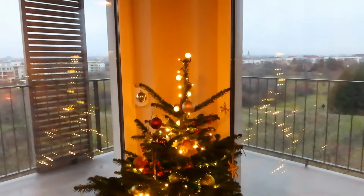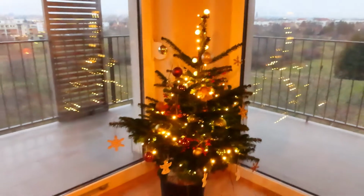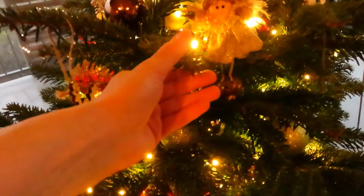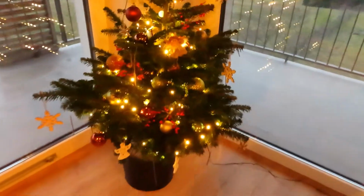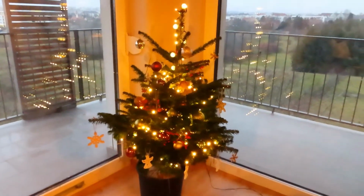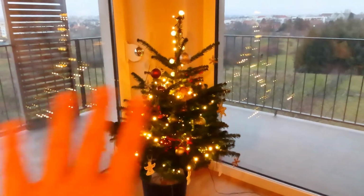Anyway, back to the little Christmas tree. As you can tell, I opted for a living Christmas tree, and it's really quite a small one. It's a Nordmann Christmas tree, as you can tell. It's not spiky. And as I was telling you guys earlier, we've received a really nice hand-me-down parcel from my grandma with all these ornaments in it.